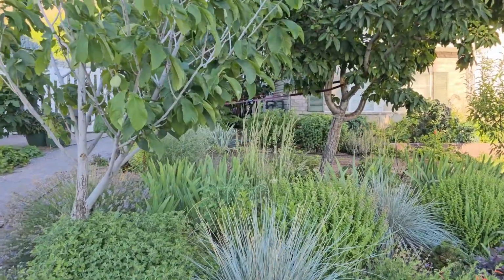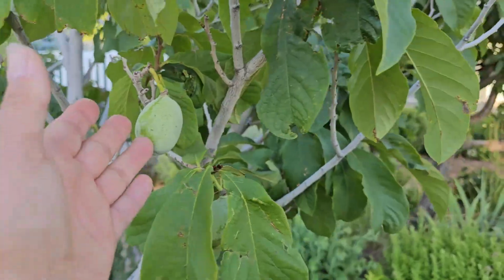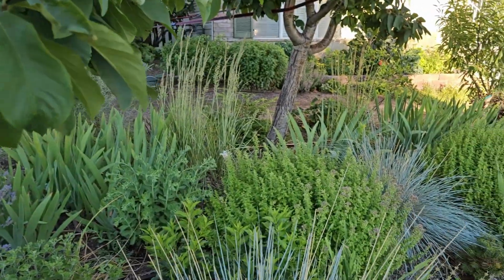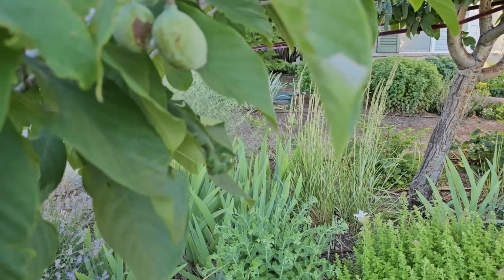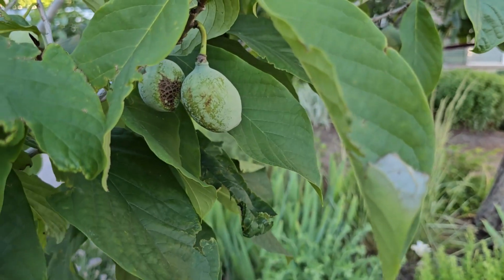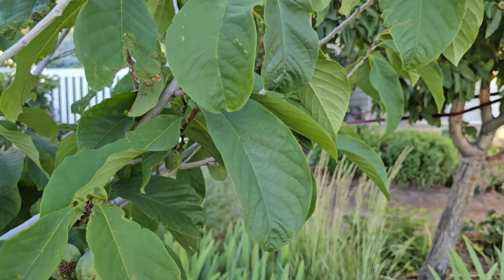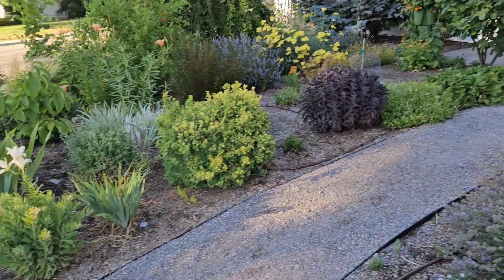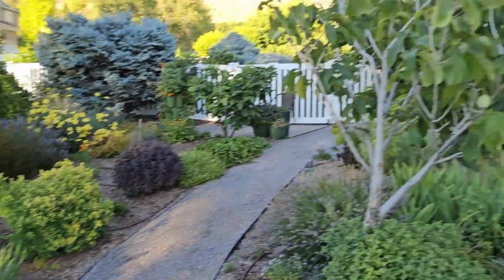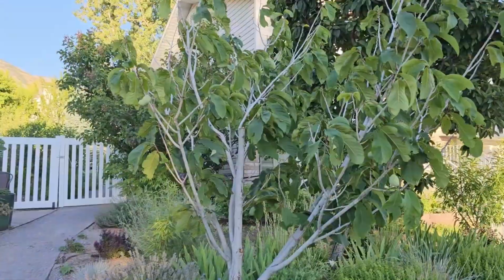But even though I don't have a pollinator for it, we do get a few fruit every year. We went from 20 fruit at the beginning of the year, then had a giant windstorm. You can see the damage on that one from rubbing against the other pawpaw during the windstorm. We went from about 20 to 25 pawpaws down to, I think I counted about 10 left. So this was planted in 2008 and has been fruiting for the last 8 years without a pollinator.